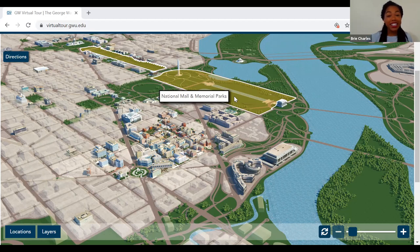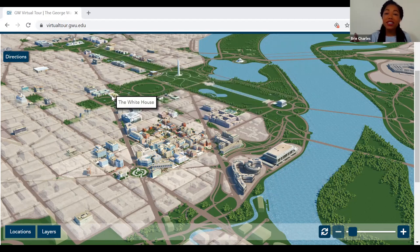We're the only school that's allowed to do so, and it's a really cool and monumental moment for all of our students to be able to sit on the National Mall looking up at the Washington Monument and reflect on their time at GW. And then of course, we wouldn't be Washington, DC without the White House.